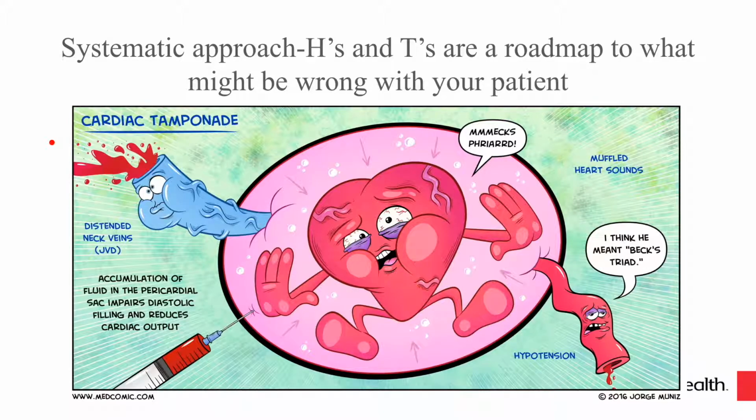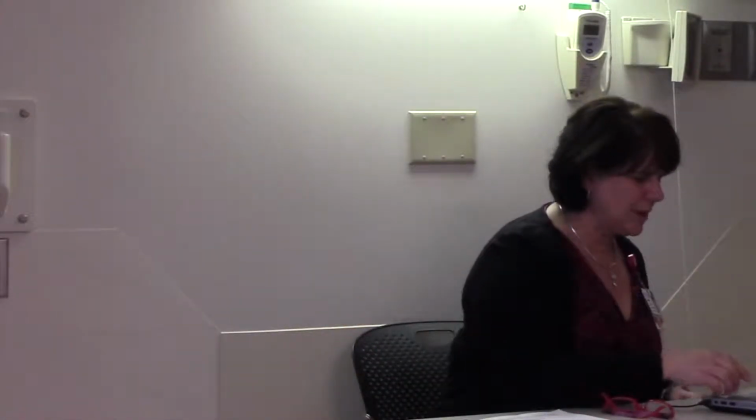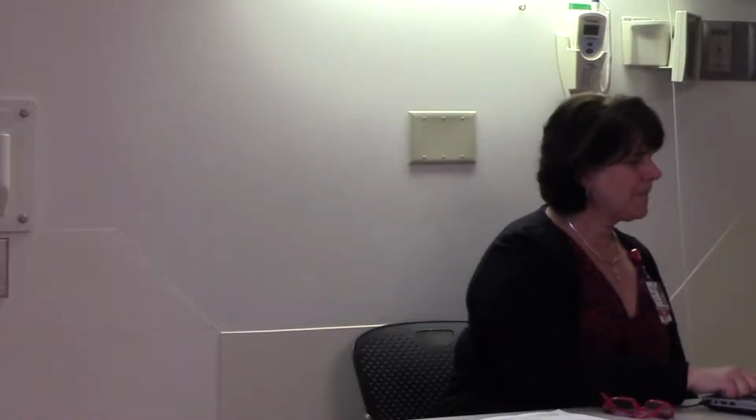The other thing is they can have Beck's triad, basically hypotension and distended neck veins. And in my entire career, I've never seen that. I've had people with pericardial effusions and pericardial tamponade, and I've just never seen the Beck's triad. But it's something you can have. And muffled heart tones. And again, it's so hard to hear that stuff when everything else is going on, these other noises are going on.